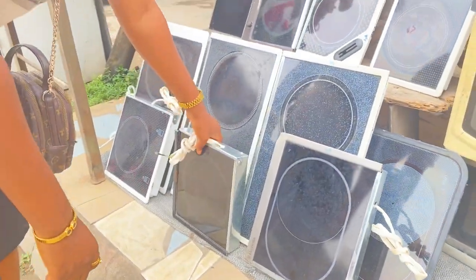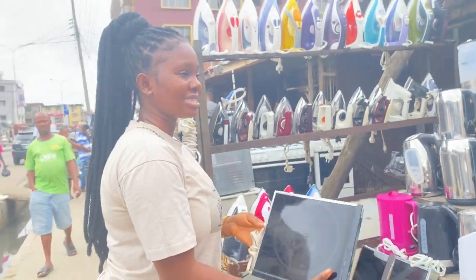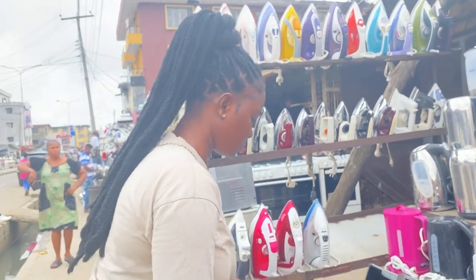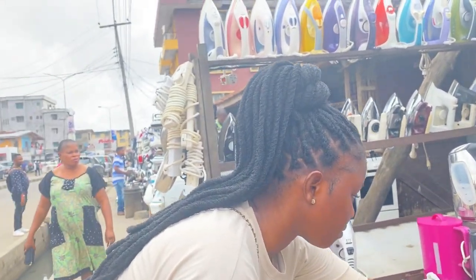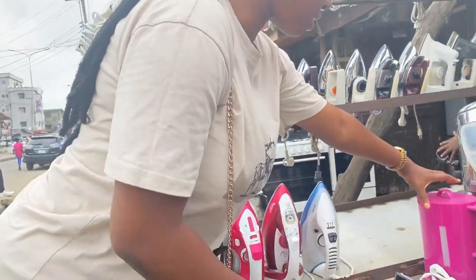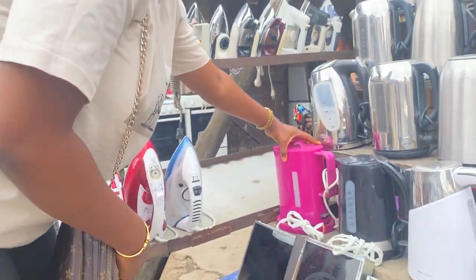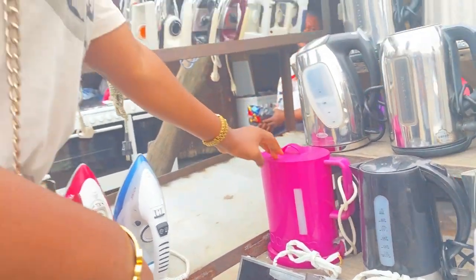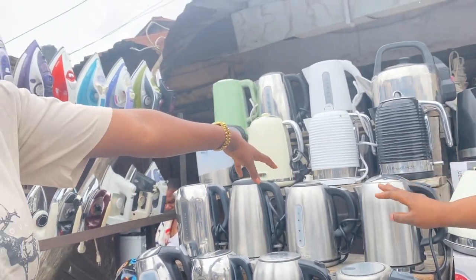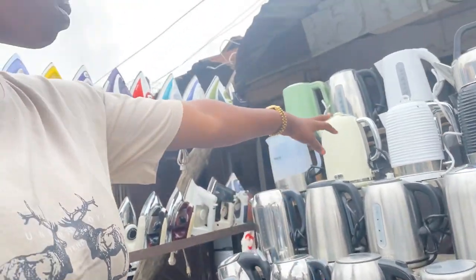Something like this is how much? This one is 18,000 naira. I think most people use this electric cooker. Yes. How much is this one? 6,000. That's the last. Small one is 4,000. White one is 6,000. Wow, this is actually very nice. How much for this one? 5,000. This one is 6,000. This one is steel. These ones are plastic.